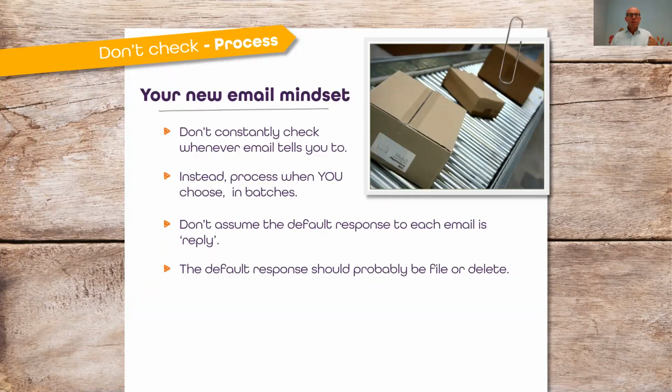Now, another big quick win with our emails is our mindset. A lot of you have been sharing what's causing stress. A lot of you are checking your emails all the time. Now, I want to challenge you on that. I want you to start thinking differently. I love the phrase, if nothing changes, nothing changes. So here's what I recommend you change.